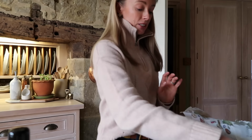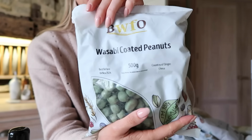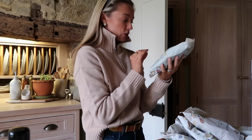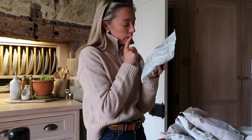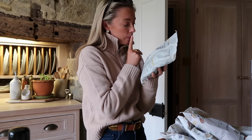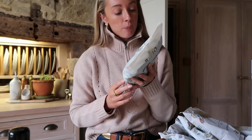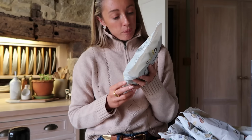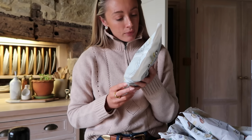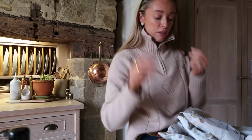So milk chocolate peanuts, milk chocolate almonds. If I'm in more of a savory mood, wasabi coated peanuts. I wonder if this is real wasabi or if it's actually just horseradish. Do you know what? These ingredients are not great. I just kind of presumed that they would be pretty good because it's from a whole food website. However, the ingredients are peanuts, modified cornstarch, wheat flour, sugar, dextrin. Yeah, this is not as wholesome as I thought. Never mind.